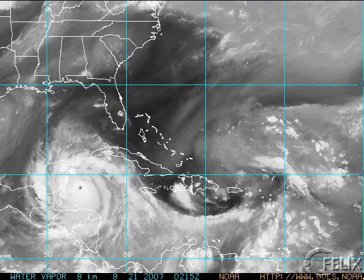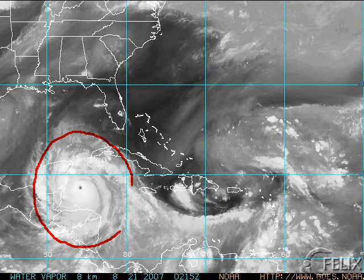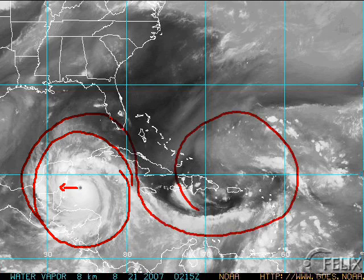Here's a satellite image of this time exactly 2 weeks ago, August 21st. There was a significant hurricane named Dean, a bit larger than this one, Category 5, heading directly towards the Yucatan. Wonderful outflow straight into an upper-level feature over the Eastern Caribbean.